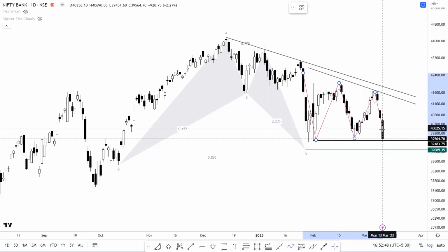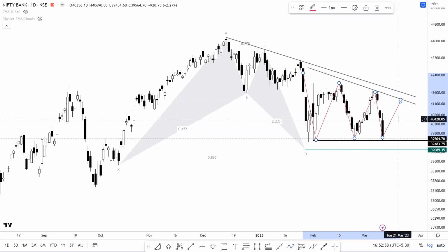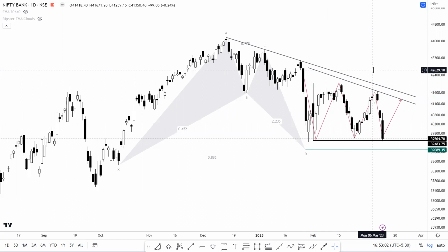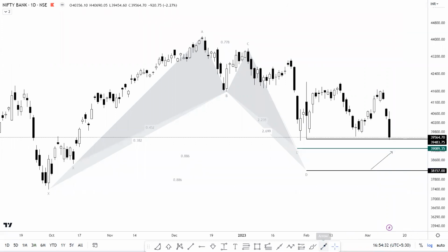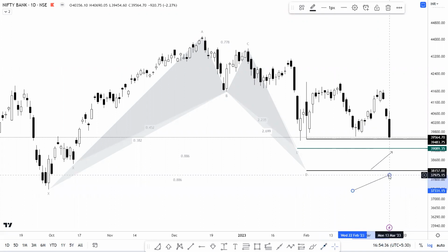Now this structure is suggesting that Bank Nifty may start a pullback towards this particular level, which is approximately at 41,000, provided that it holds on to the level of 39,400. But the question that pops up is, what if 39,400 is taken out? In that case, the extended downside for Bank Nifty would open up and it can test the levels of about 39,089, and on an extreme side, I'll also keep the possibility of 38,157 open according to this particular pattern on the daily time frame.